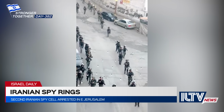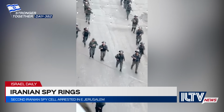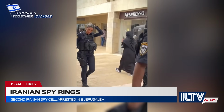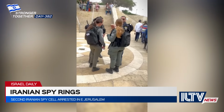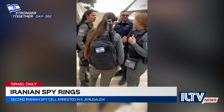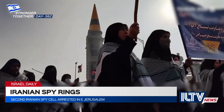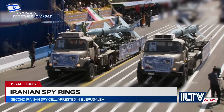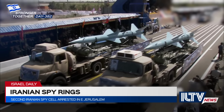The 7 suspects were arrested in September, and the indictment is expected to be filed against them on Wednesday. This announcement comes just one day after another Iranian spy ring was uncovered, in which 7 Jewish Israelis who immigrated from Azerbaijan were arrested on suspicion of espionage, acting on behalf of the Islamic Republic of Iran in exchange for hundreds of thousands of shekels in cash and cryptocurrency.